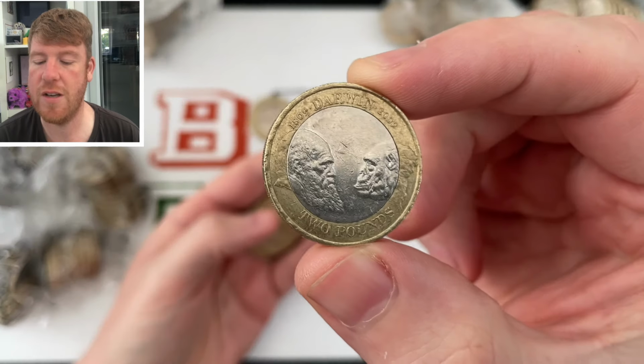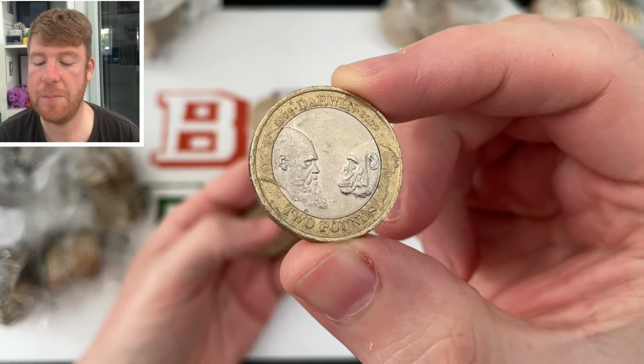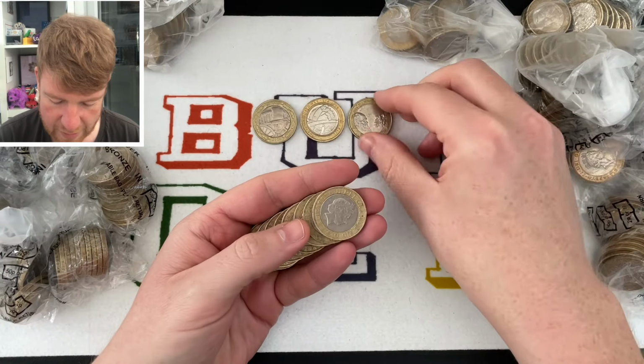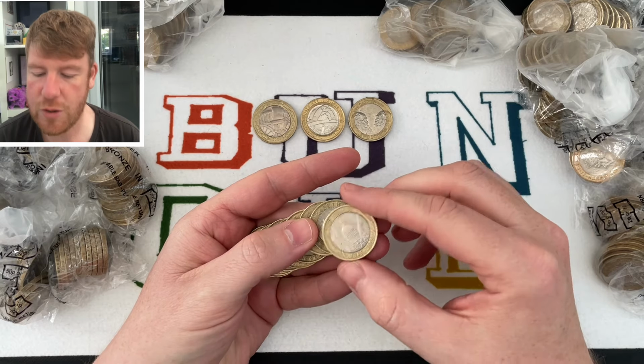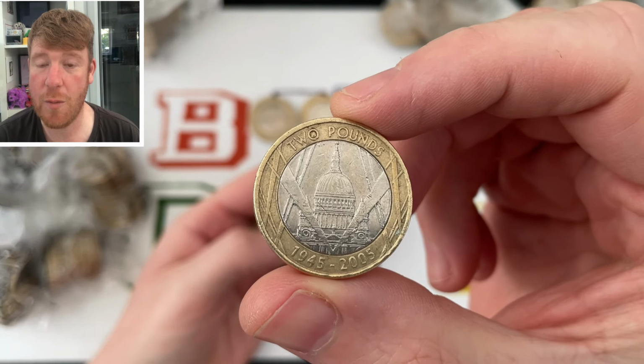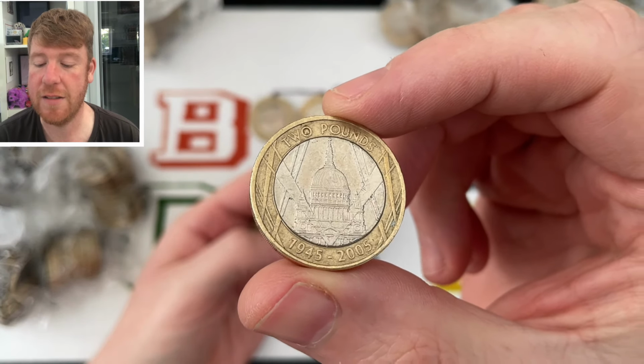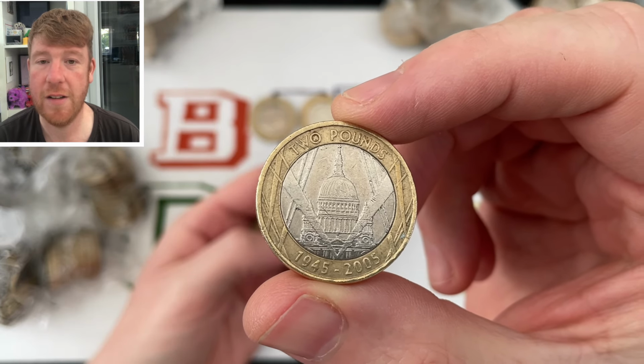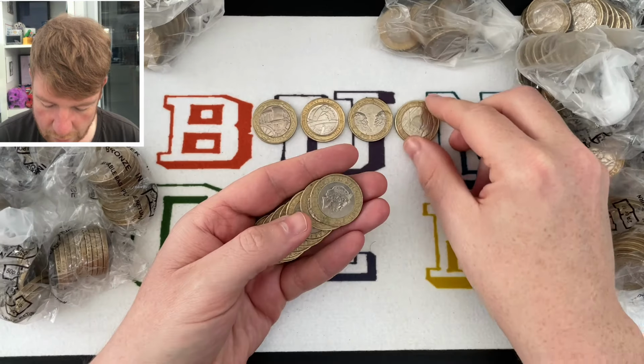Oh, there's a nice coin. There's me and Laughter on the left and me on the right. The Charles Darwin coin, Evolution of the Species. There's a really common one. That is the 65 years, I think, of the end of the Second World War, the St. Paul's.